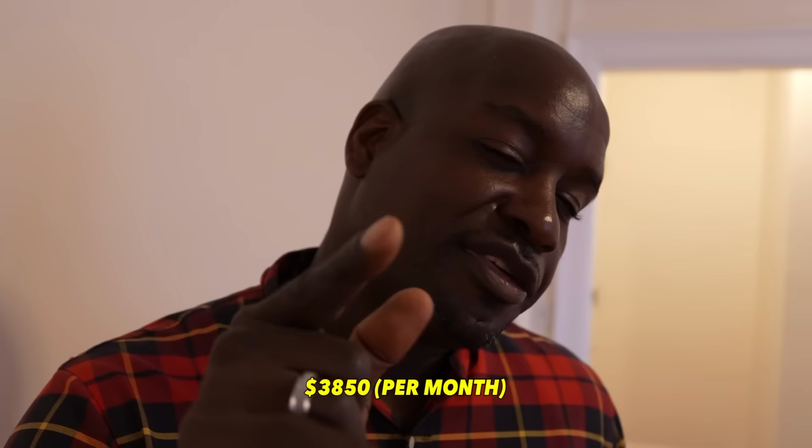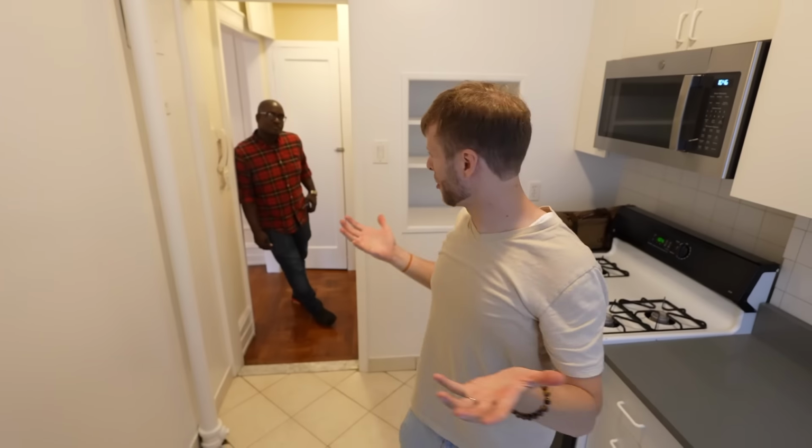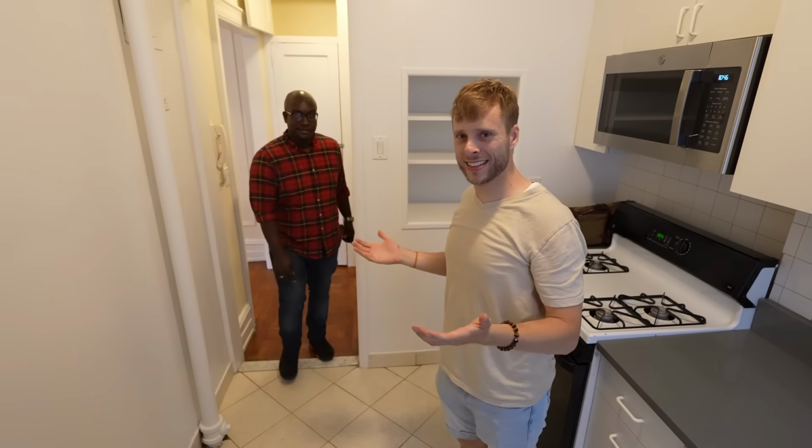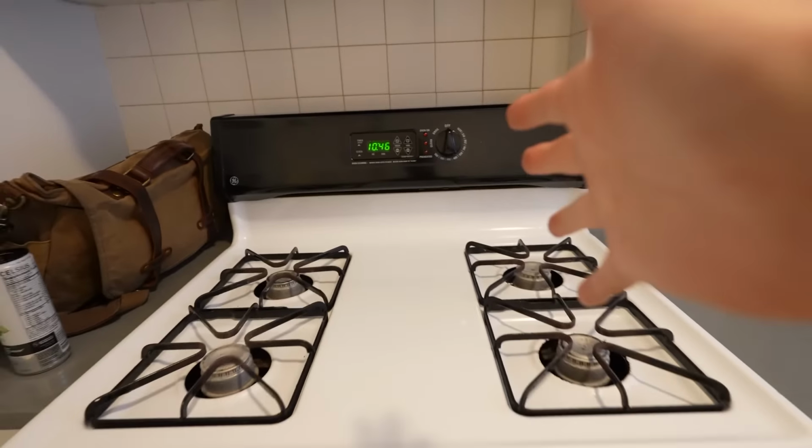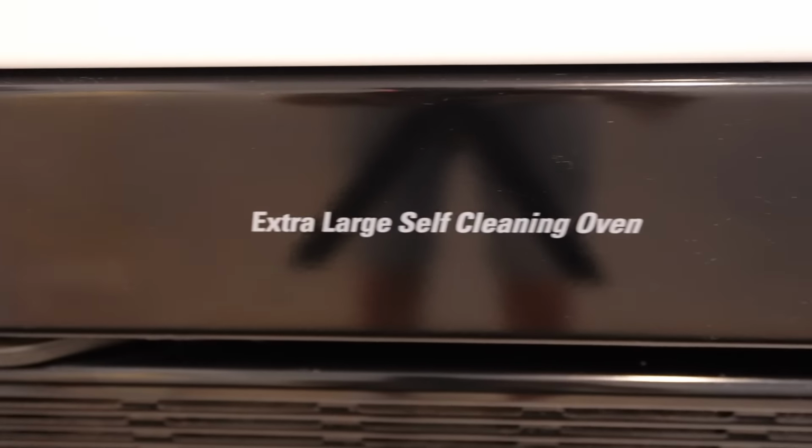What's this one cost? $38.50. Wow. Charles, this is a lot different than the other place. It is a lot different. It feels like we're in a different building. I love the stove. Look at how old school this thing is. It's a GE extra large self-cleaning oven.